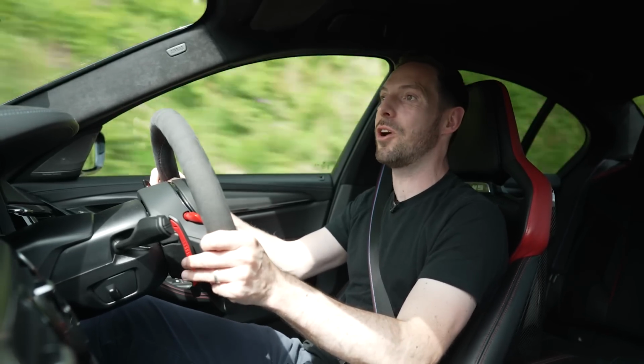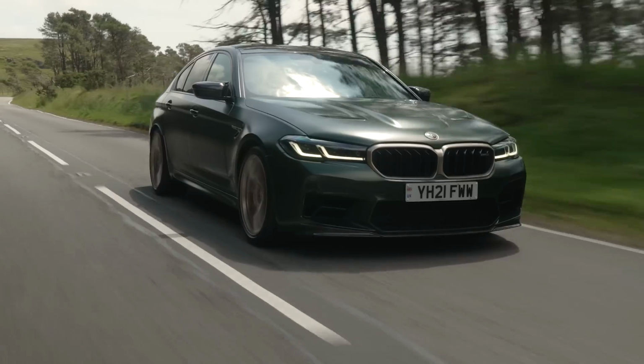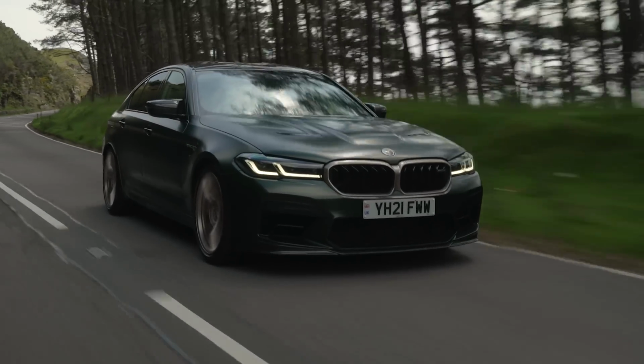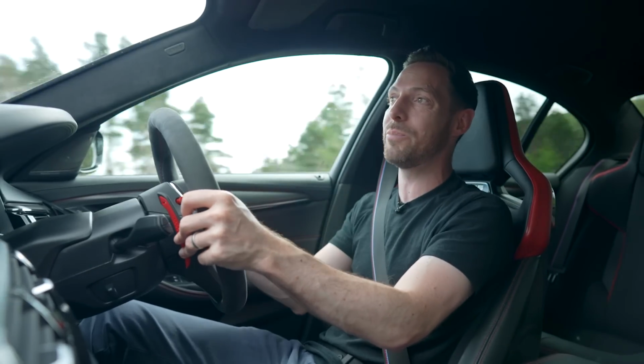They're not brilliant in the wet. They're not designed for it, so it's a good job we've got a warm, sunny day today. So it is uncompromising, this thing, it really is. But not to the point of ruin, and the advantage is that it handles and steers and goes like no other M5. Frankly, like no other super saloon.